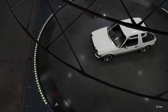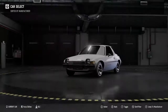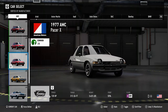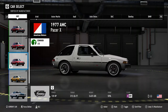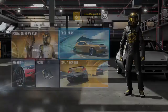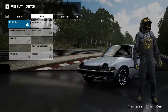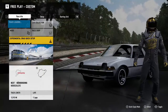I think let's get right into the stats of the AMC Pacer. So from stock, 120 horsepower, 212 foot-pounds of torque, 3,500 pounds nearly, and it's E-Class 209, rear-wheel drive and front engine. Let's get straight into the race. Everything's already set up, let's just go straight into it.